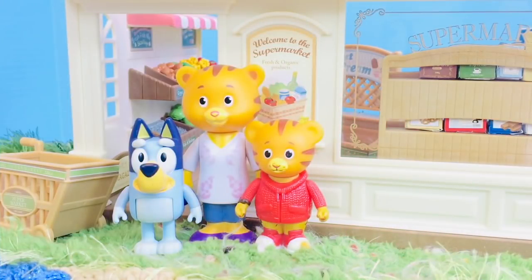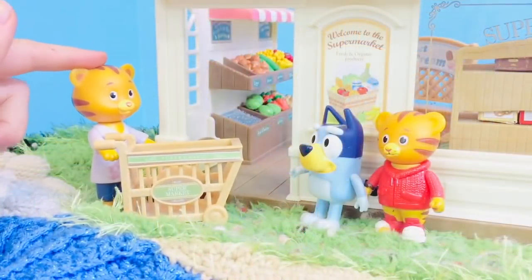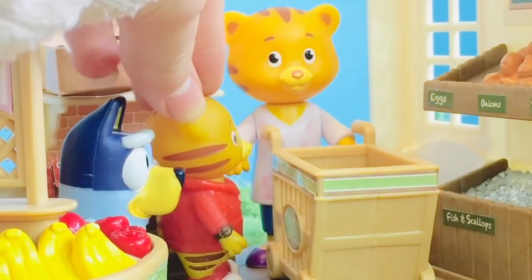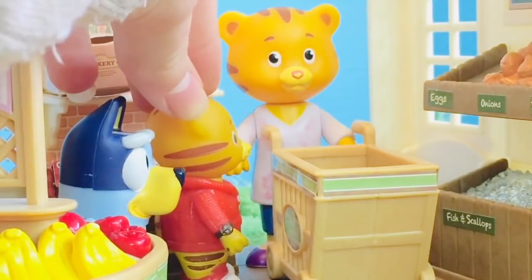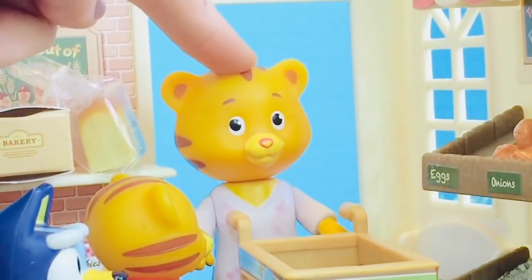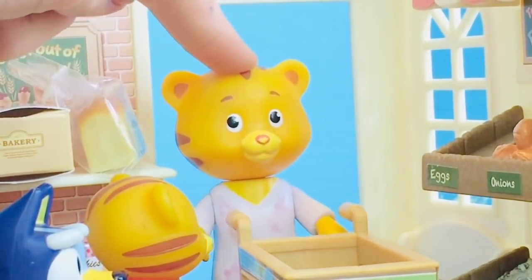Hello and welcome to Tiny Treasures. Today, Daniel Tiger's mom is taking Bluey and Daniel Tiger grocery shopping at the Fresh and Organic Supermarket. All right, let's grab this cart and head on inside. Hey Mom, can me and Bluey choose one sweet thing each? It'll be small. I suppose that's all right, as long as you have some vegetables when you get home.